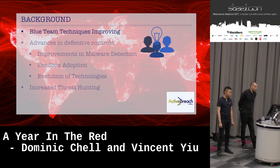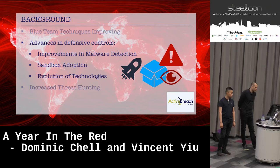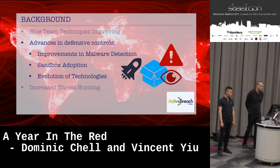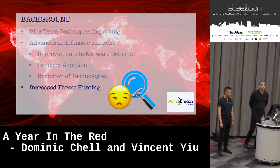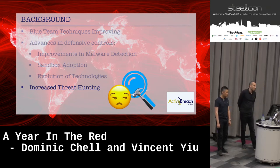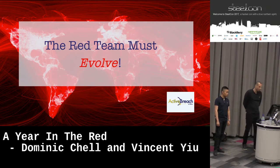So like yin and yang, because red teaming becomes more prominent, so does blue teaming. Advances in defensive controls, sandboxing technologies, things like Microsoft ATA, LAPS, Device Guard, Credential Guard, as well as the rise of threat hunters, that's people who are proactively and interactively searching through networks looking for threats, are all making red teaming considerably harder. So the red team must evolve.